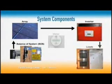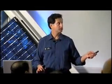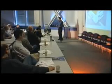And then the inverter is wired to your loads. And loads is a word for anything that uses electricity, appliances, refrigerators, whatever. And it's also tied to your meter. The only real visual impact on the house is the panels. The other stuff is almost never seen.